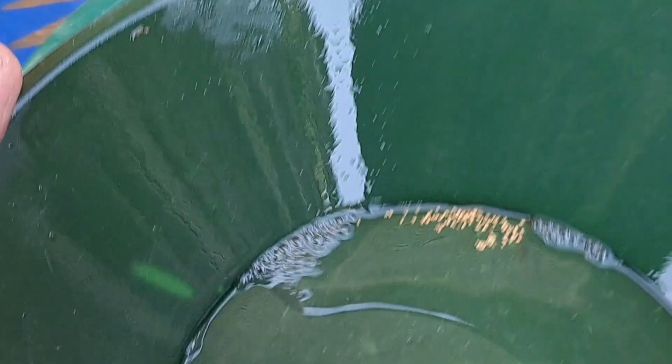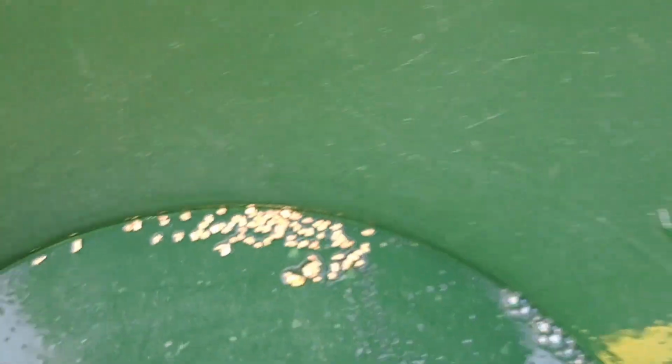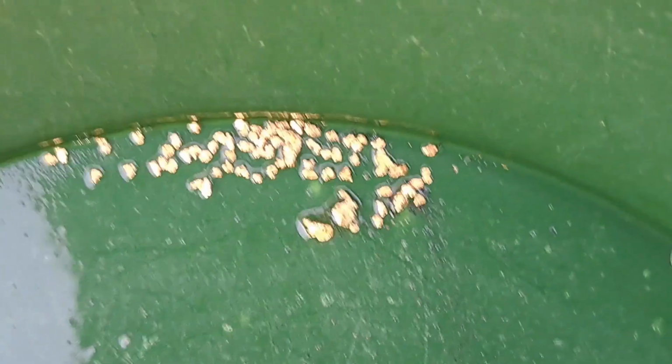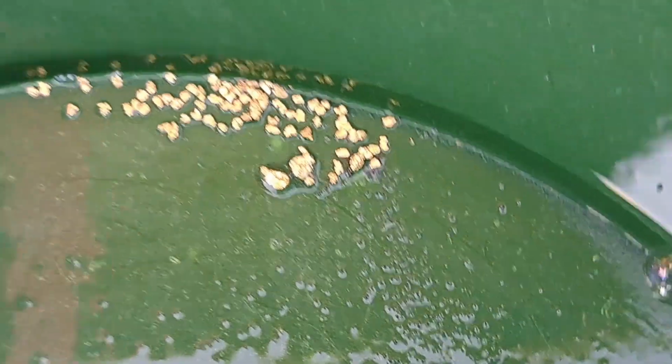So that looks like a nice one. I think we definitely have at least our two-tenths in that one, but I often say that, and I'm on gold and I'm wrong. So that's small stuff.